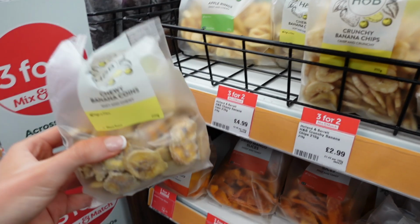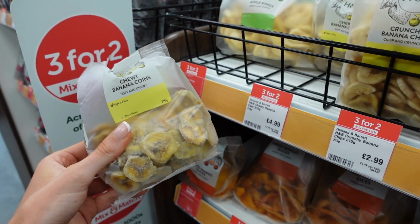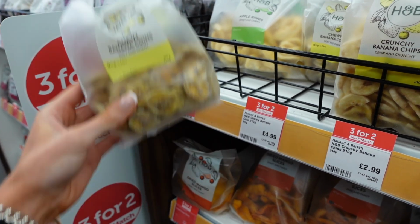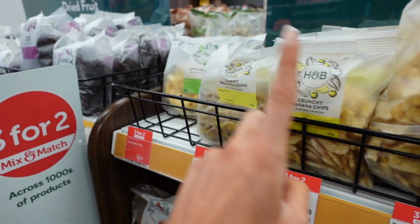I feel like these look really nice. I'm not normally a fan of banana chips, they're not my favourite, but these are chewy. Banana coins, they actually sound so nice. They've also got apple rings as well, which are chewy. I just feel like the chewiness would be nicer than the crunchiness.